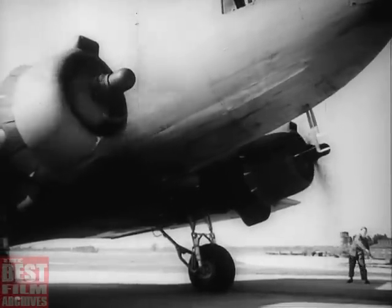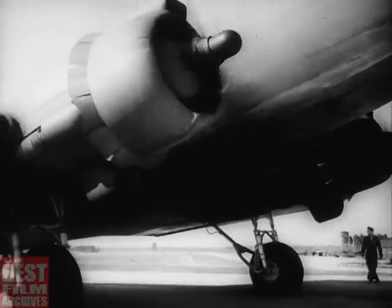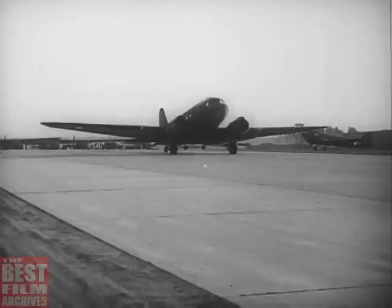Pilots and the staffs of operational training groups, which were committed to the United Kingdom, were trained in flying procedures of the United Kingdom before they left the States.